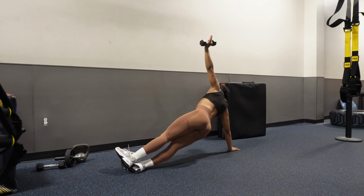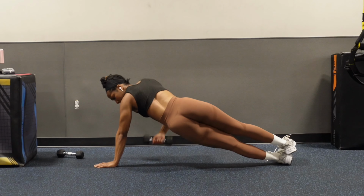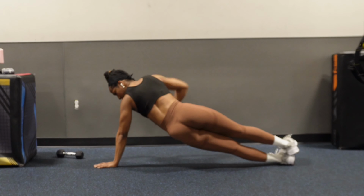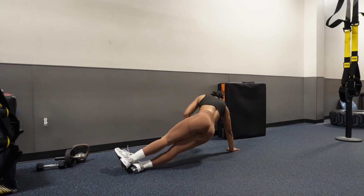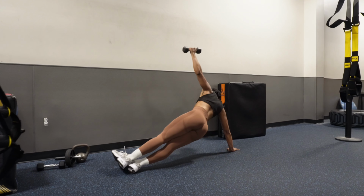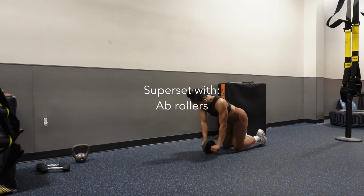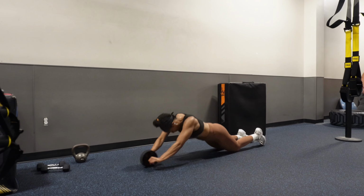Now with the plank, this is working those obliques. Those are the sides of your abdominal muscles. And then we're doing a little side plank with a tap. You can use a 5-pound dumbbell or whatever kind of dumbbell that challenges you. Working our obliques, holding it for 30 seconds total. And then we are supersetting this with some ab rollers.